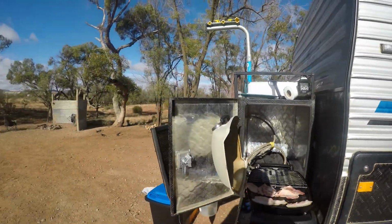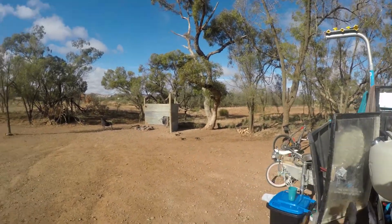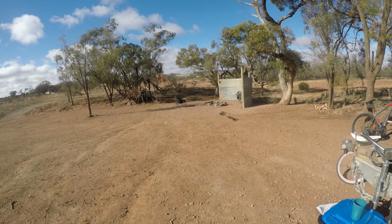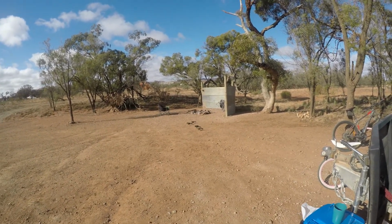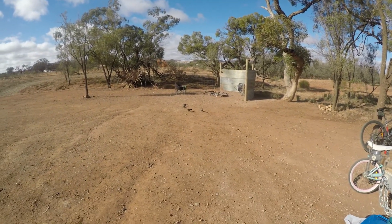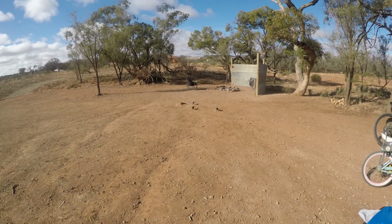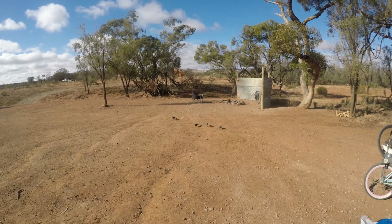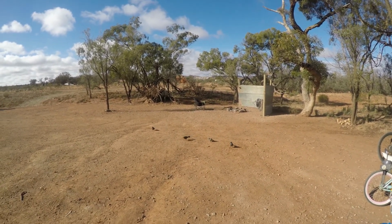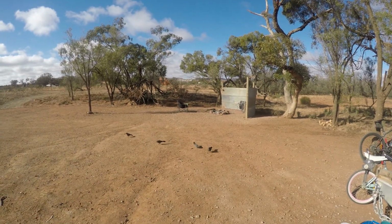Here come those little birds, those little miners. They know when the food's on, that's for sure, don't they? Inquisitive little buggers they are. And they're not shy, I tell you what. They get right up to the campfire, they obviously know where the food and scraps are.